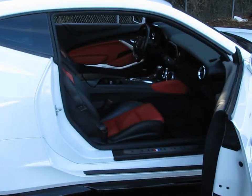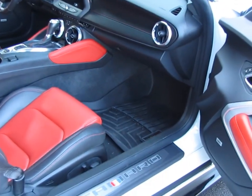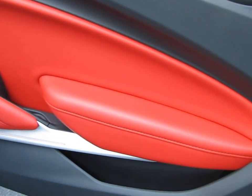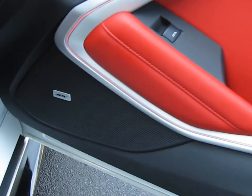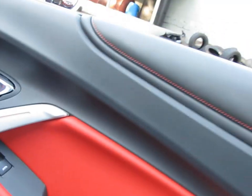Now, as we look at the inside of this beautiful beast, as you can see, you got the red on the doors. You already see the Bose sound system that has this thing sounding so wonderful. You got red leather on the seats. You got red in the back. And no, they didn't go cheap in the back.